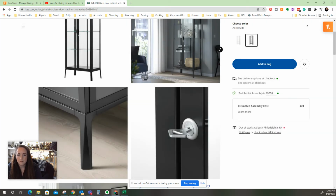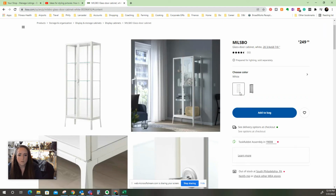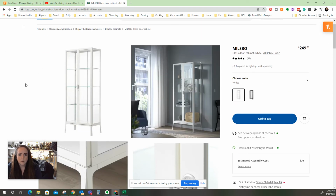Now, one thing that's kind of confusing is if you also don't care about the color and you are also okay with white as opposed to the anthracite or black, you also have to set up stock notifications for the white. So if you only set it up for the black, you'll only get notifications if the black comes in stock. With the white, you'll only get notifications if the white comes in stock. So that is probably the best way.